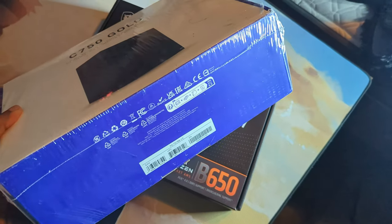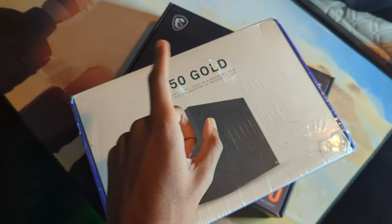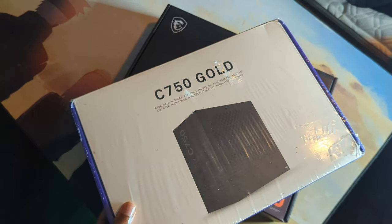Might be wrong, not sure. But yeah, we did get a modular ATX PSU. This should be good enough to handle all the parts and power everything pretty much well.